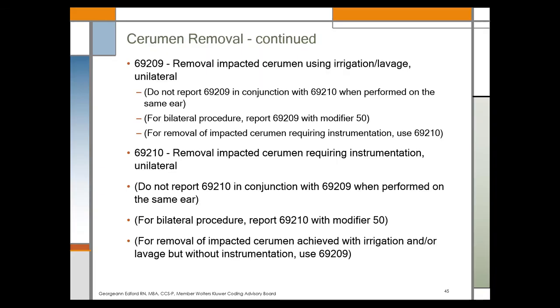There is a special equipment. It's usually mechanical, and it pulsates the liquid into the ear to help flush out any of the buildup of wax. If it's the physician, from a documentation perspective, they really have to make sure that they document that it says impacted. If it's not, it's bundled into the E&M.